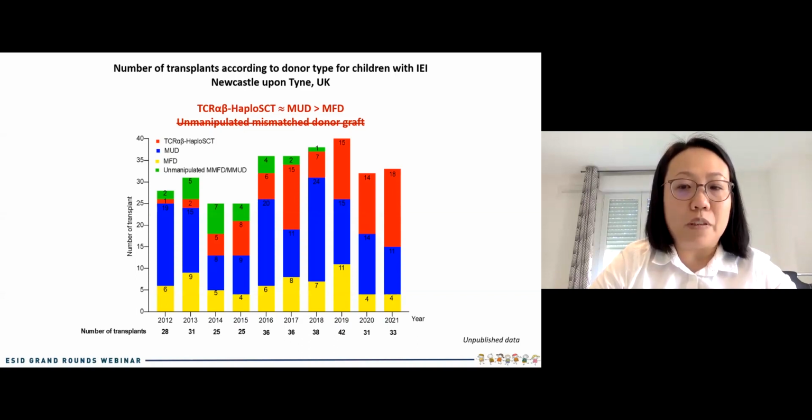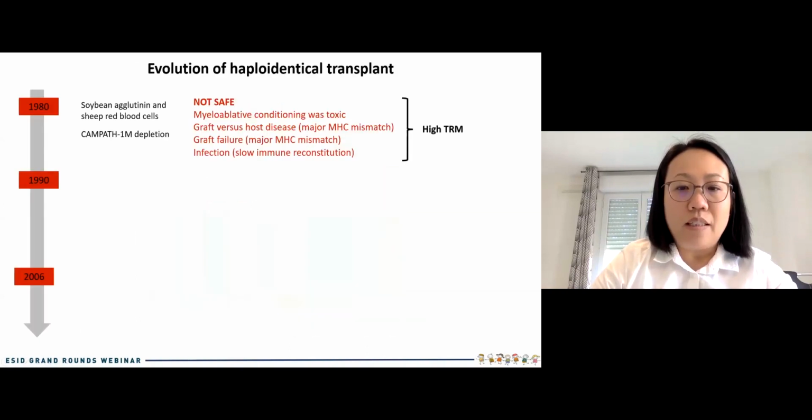Here we can see the number of alpha beta depleted haplo transplants has increased substantially in the past 10 years, from only one in 2012 to consistently more than 10 transplants per year since 2019. In fact, in 2021, we performed 18 alpha beta depleted haplo transplants, more than the MUD transplant number of 11. More importantly, we have not used unmanipulated mismatched donor grafts since 2019.